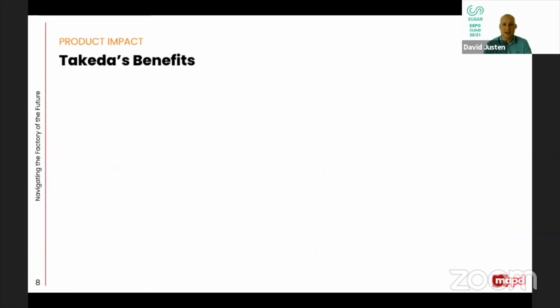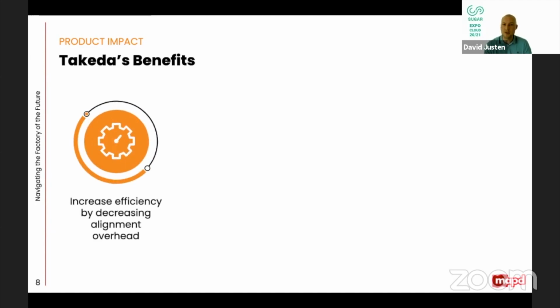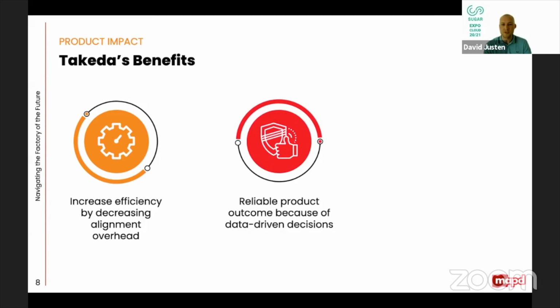But how does this impact Takeda's overall operational excellence? First of all, information alignment currently takes a lot of time from many employees. With Mapped, they're saving this time, making the manufacturing process more efficient and thereby saving a lot of money. Other than that, Mapped eliminates miscommunication and promotes better informed decisions by providing insights from data. As a consequence, Takeda can supply their customers even more reliably and is more resilient to unexpected events affecting the process.